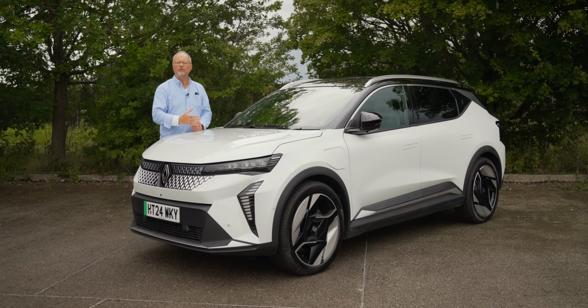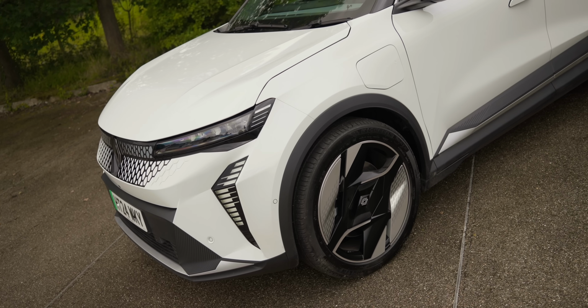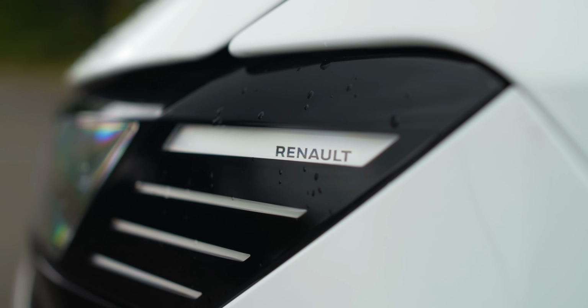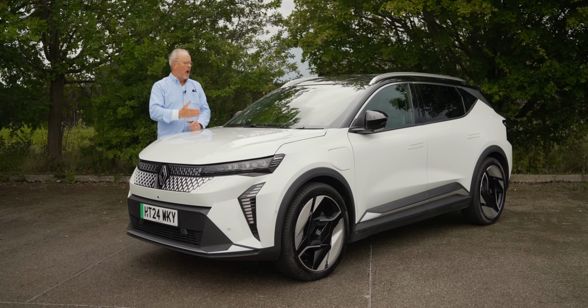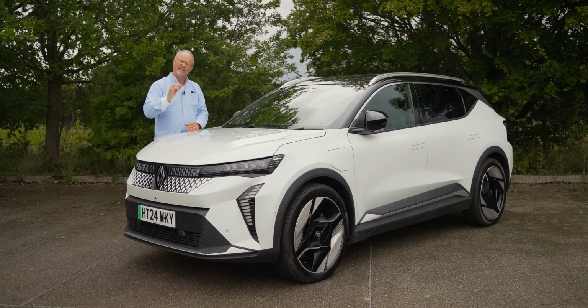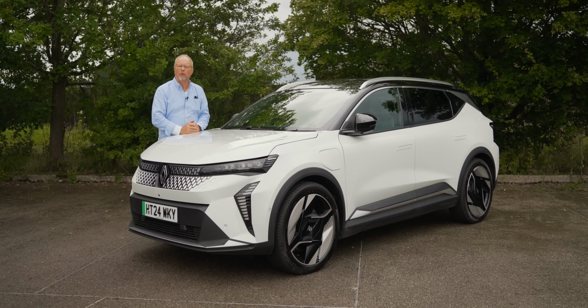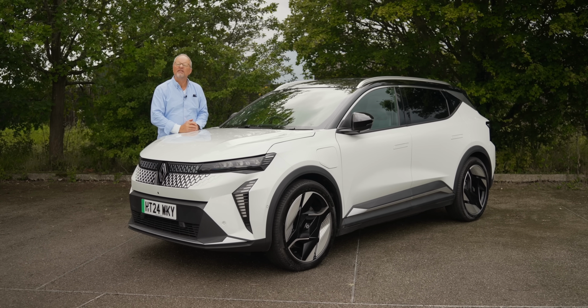This is the Renault Scenic E-Tech. This has a range of well over 300 miles regardless. What a development in those 12 years, and what an amazing car. Now this is considered to be a really viable competitor to the Tesla Model Y, and I've been driving around to find out if that's true.